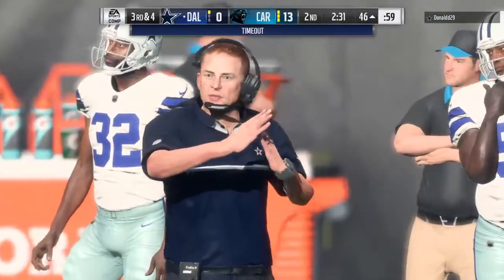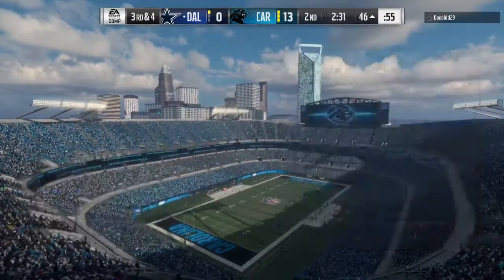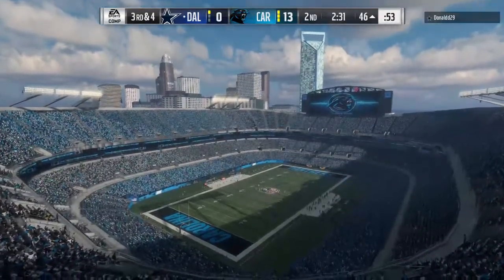And now with the play clock winding down, Jason Garrett opts to take a timeout. That's their second, so they'll have 1 remaining here in this second quarter.